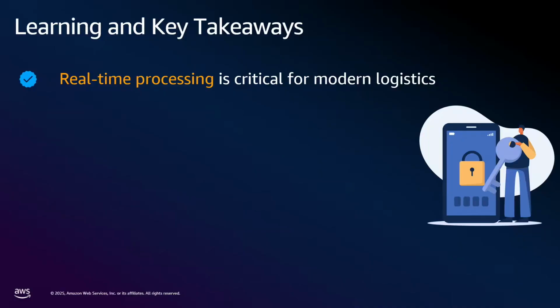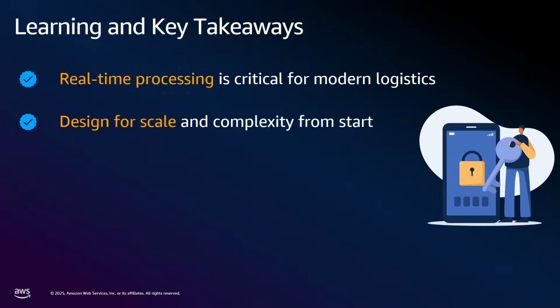Okay, now let's talk about learning and key takeaways from this session. The first, real-time processing is critical for modern logistics. So if you are planning to build an IoT platform to track the real-time IoT asset data, plan to implement stream processing. Next, design for scale and complexity from the start. While you are designing the solution, ensure that your solution can scale to handle multiple asset types and also the billions or millions of events in future.